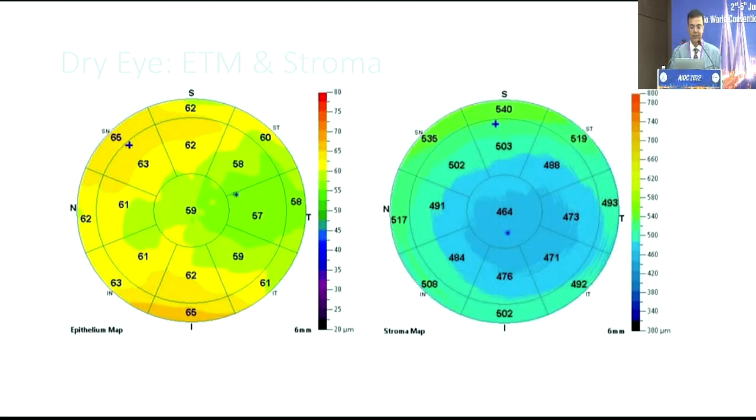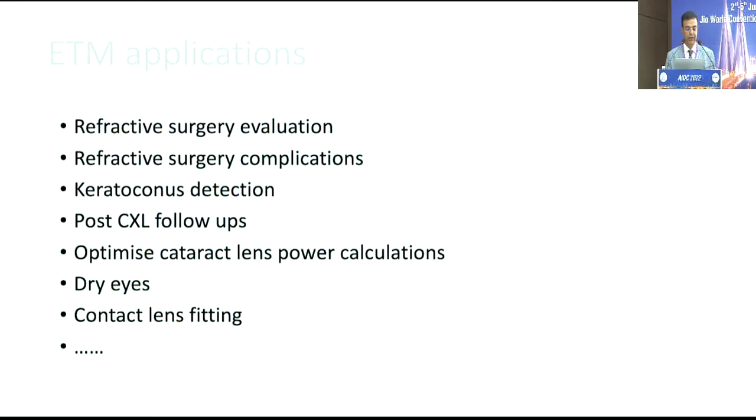So dry eye has not really shown much about epithelium mapping. It can go either way. You can have hyperplasias and you can have epithelial thinning. So there's not much that I will be able to add here, but the applications of epithelial thickness mapping are tremendous, especially for post CXL follow-ups, post refractive surgery follow-ups. Besides decision making for refractive surgery, it can be very useful.